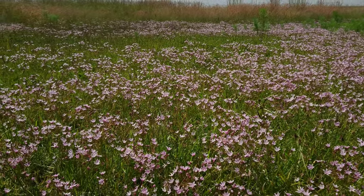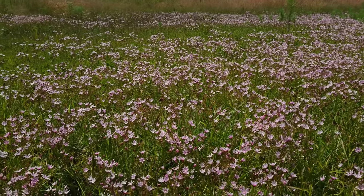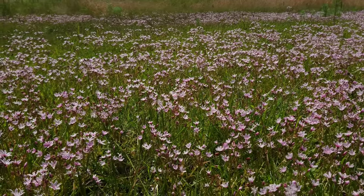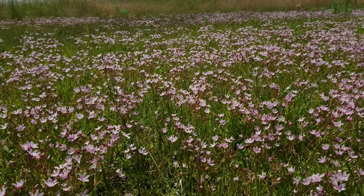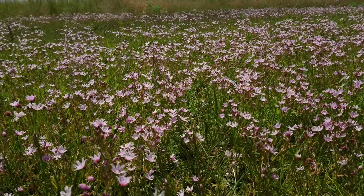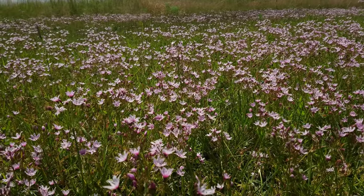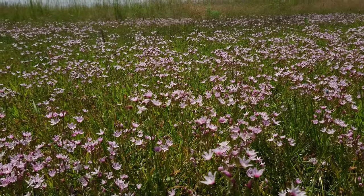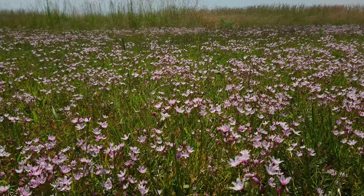Here you can actually hear the flies in the background zooming around and pollinating these nerines. The scent of these nerines would probably be the main attraction for these flies, having a sort of acidic scent of something that's gone stale.